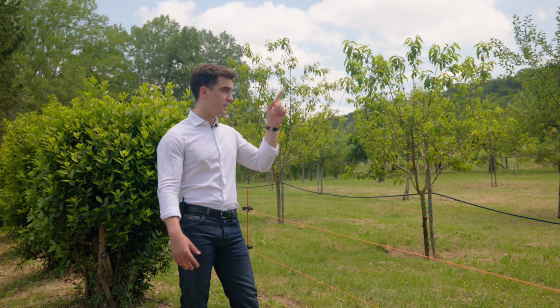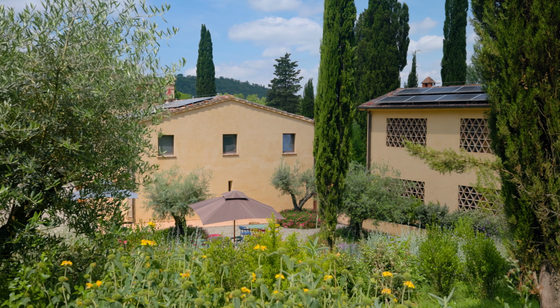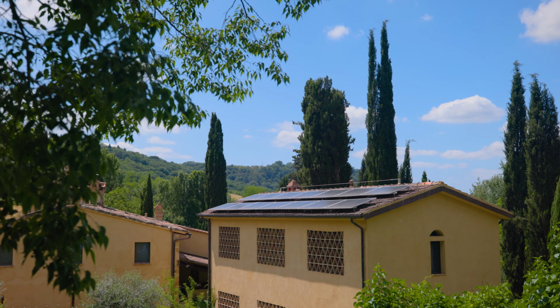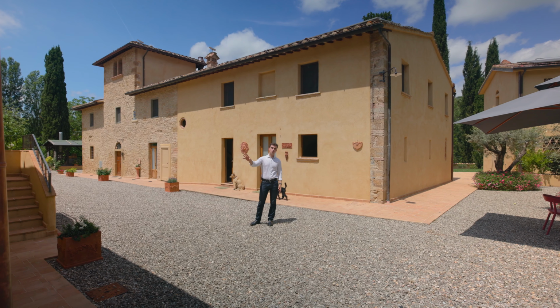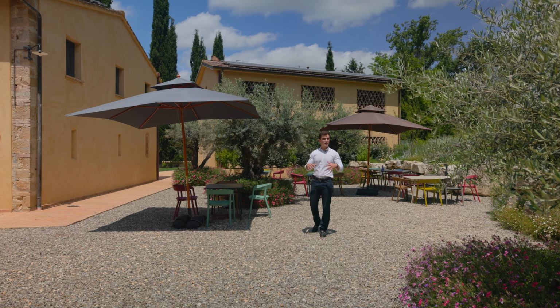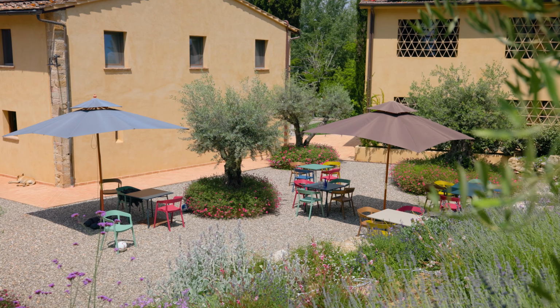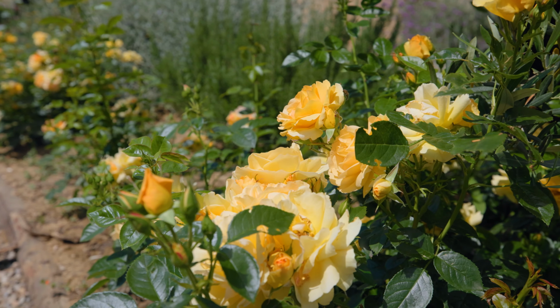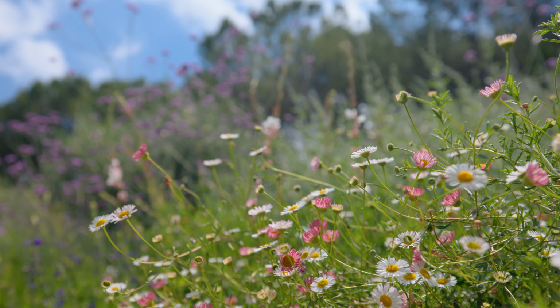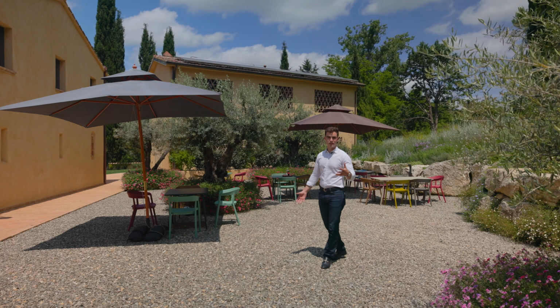When you're in the property, you really feel immersed in a little hamlet. In fact, in the past, this was like a little village with the landlord living in the main villa. The rest of the buildings were the barn right behind me. This other building over here was used as stalls for animals. Right now we are surrounded by these large stones and all of these flowers and aromatic plants, which were planted in 2023, so they will get better and better along the years.